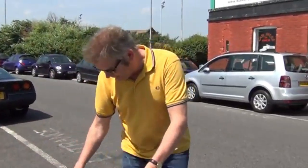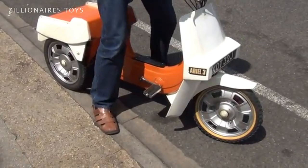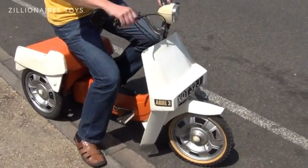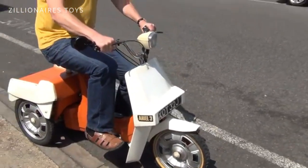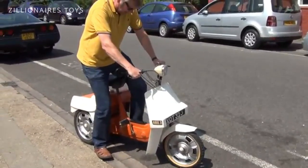It's got a tilting frame, the engine's in the back. We start it just by pedaling and decompressing this. I'll just give you an idea of how it goes.